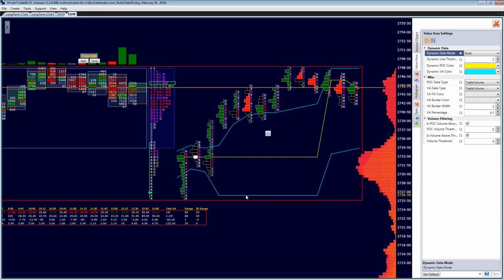One of our philosophies is that most software, the user is required to adapt to it. With Window Trader, we want it to adapt to you and your style.